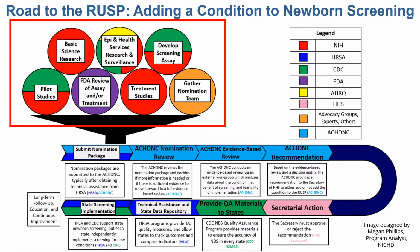In conjunction with our colleagues at CDC and at AHRQ, we support some of those epidemiologic studies and assay development, as well as FDA support of development of new assays and treatments, and provisional approval so that those can be adopted for new conditions that are nominated. The role of advocacy groups, clinical and research experts, and many others in gathering a nomination team together and submitting a nomination, as indicated in the orange, cannot be underestimated.